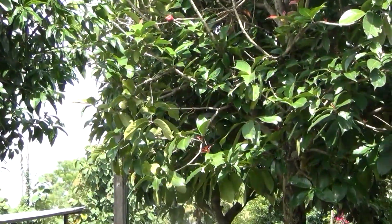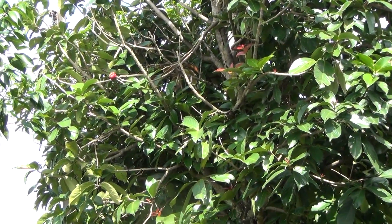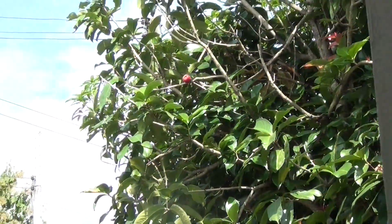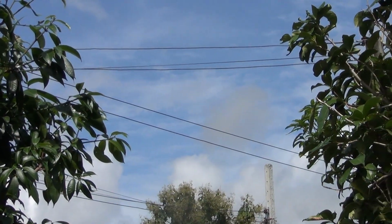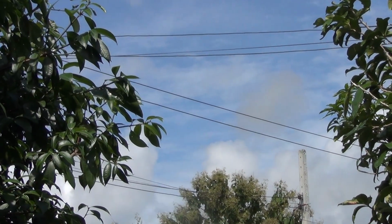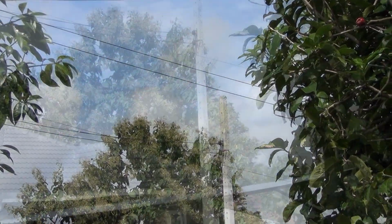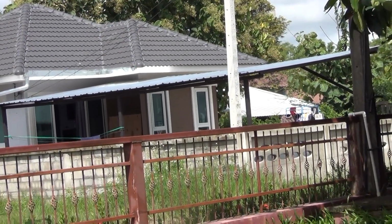So as you can see, this is the rose apple. And if you watch the video, there was a tree here. And it fell. When a storm came out, we picked it up and it lasted about a month. And the tree shrank.